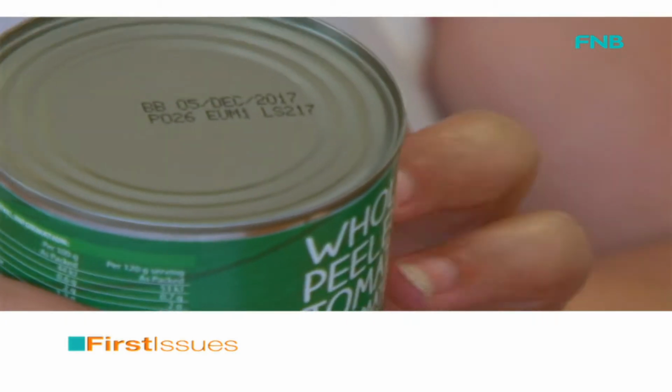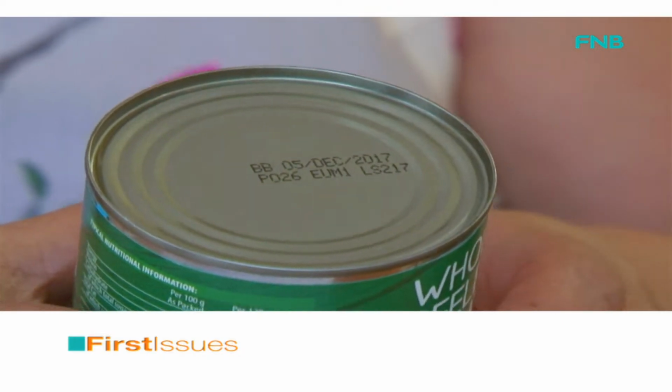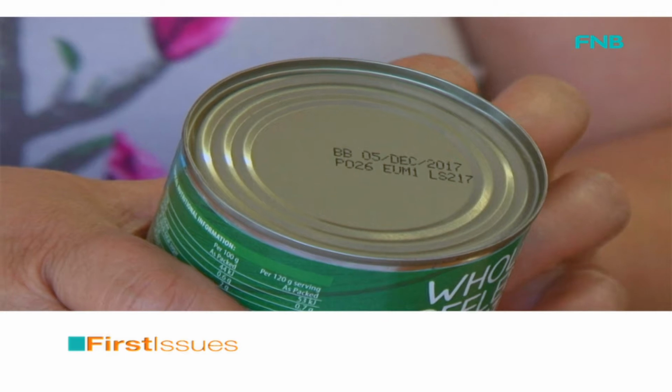And also, if the tins are damaged in any way, if it's dented or rusty, or the label's fallen off, again, don't purchase those, because the products inside might be compromised. If the can is bloated, like blown up, that's an indication that there's some infection going on in there. So that will be in relation to food safety, not just quality.